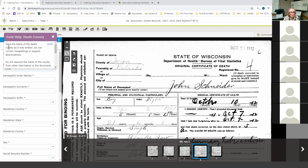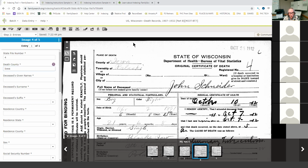And oh, this is actually a county. But look what it says. It says, type the name of the death county as it was written. Do not correct misspellings or expand abbreviations. So I know if there's something that has been abbreviated, then I'm not going to spell it out, even though I might know what it means. Unfortunately, that's not true for every single project. And so that's why it's really important to check the project instructions and also to check the little purple question marks as you're indexing, so you'll know what to do.